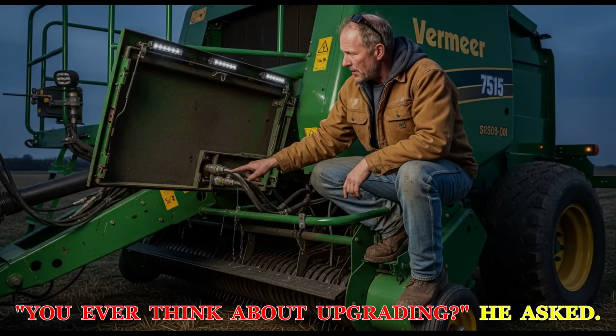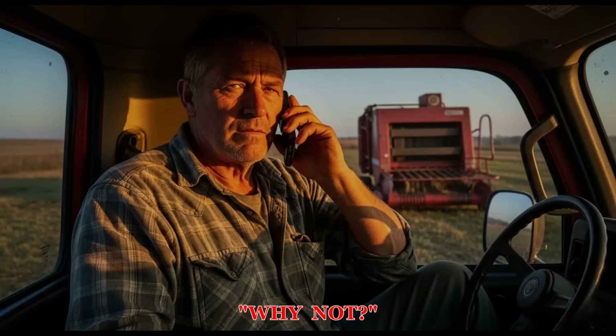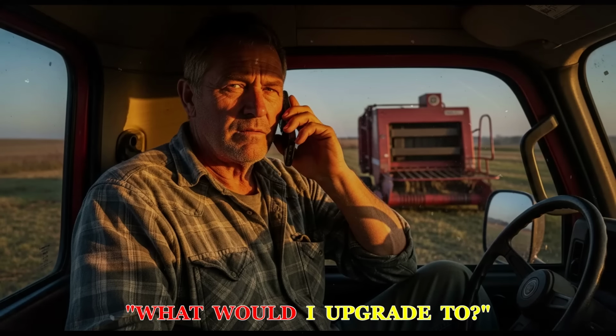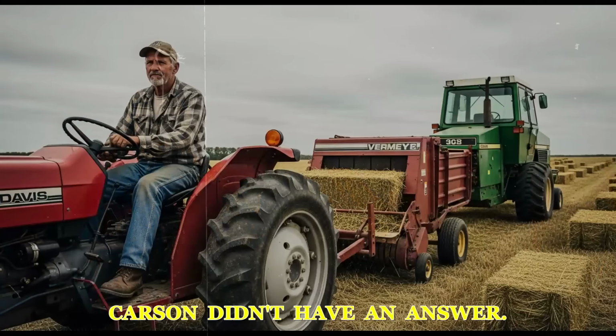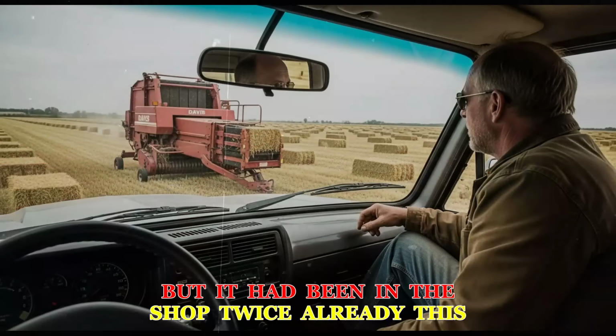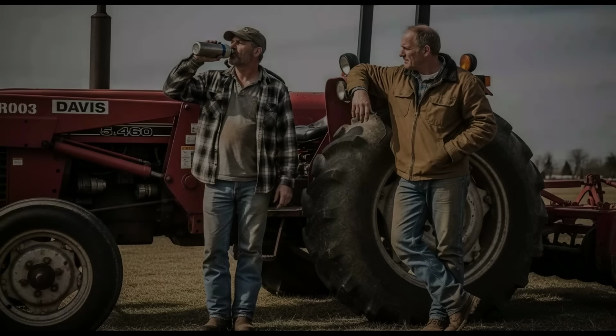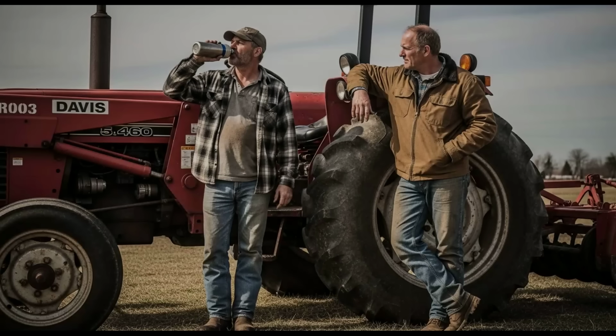"You ever think about upgrading?" he asked. Davis shook his head. "Why not?" "What would I upgrade to?" Carson didn't have an answer. His John Deere was running now, when it ran. But it had been in the shop twice already this season. More downtime, more dealer visits, more diagnostic fees. The old IH just kept running.